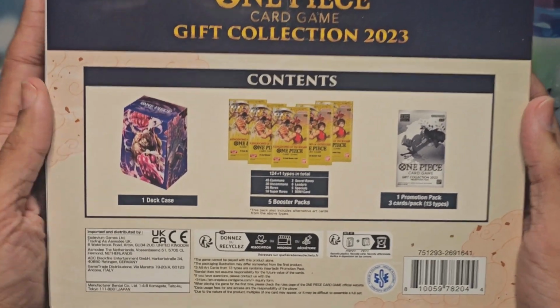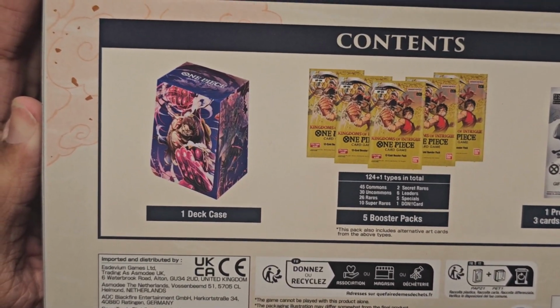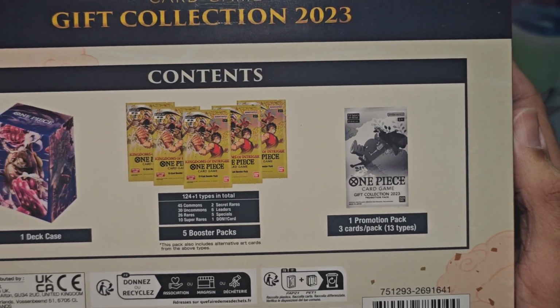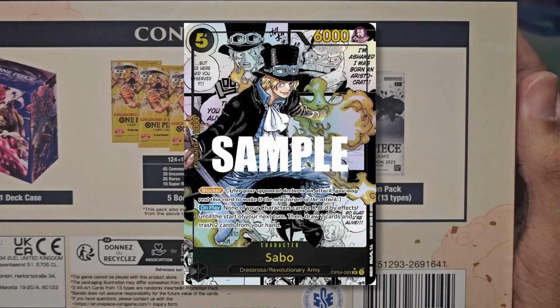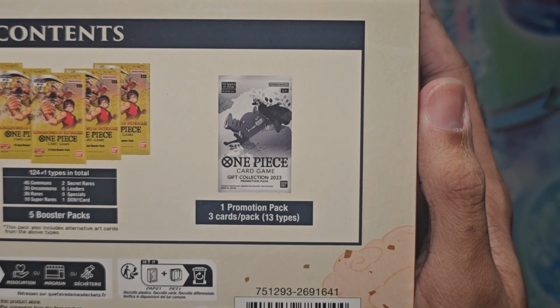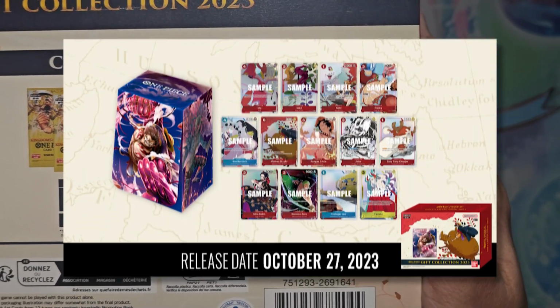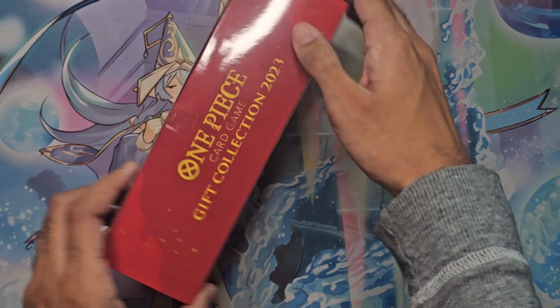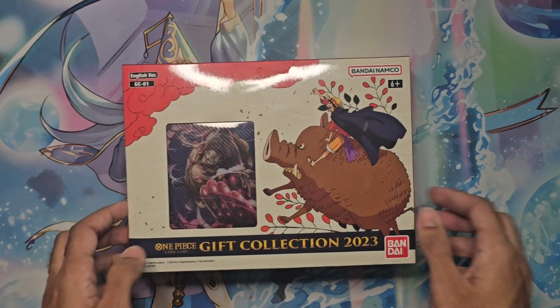But with this set, on the back it states all the contents. Actually, we get a Gear 4 Luffy deck box. We get 5 packs of Kingdoms of Intrigue, in which we could possibly get the manga Sabo. That'd be fire if we were to get something like that. And we get 1 promotional pack, which I believe has 13 different cards. If I'm not mistaken, if I find images of those, I'll put those up. But with that being said, let's get right into the box.